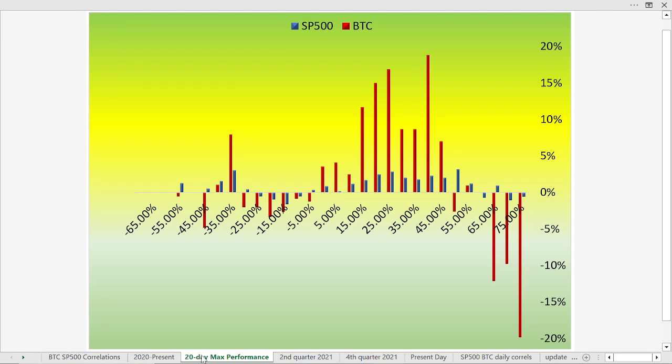The blue line represents the S&P 500, and the red histogram bars represent Bitcoin. When we see a divergence of, let's say, 15, 20, 25, 30, 35, even 40%, meaning that Bitcoin is outperforming the S&P 500 by those numbers, we tend to see a continuation. What the red histogram bars tell us is how much we can expect Bitcoin to perform moving forward in the next 20 trading days.